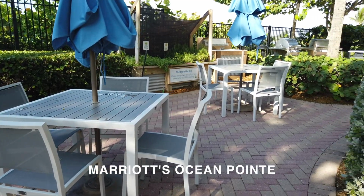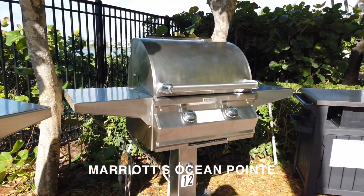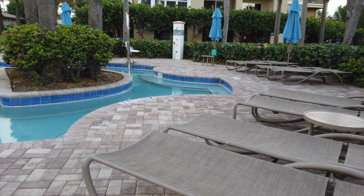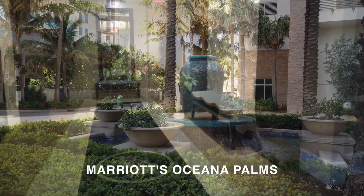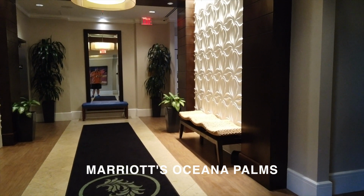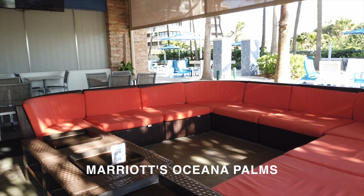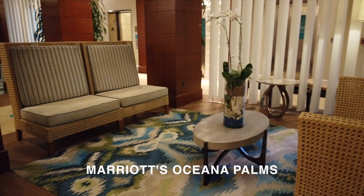They have the swings, they have, like I said, all the activities, they have the grills. Oceana Palms has these too, but the resort down there at Marriott's Ocean Pointe is just fantastic. Whereas up at Oceana Palms, it is a bit more of a boutique style feel there at that property. So definitely more of a boutique resort when you compare it to Ocean Pointe, which is essentially just kind of your expansive timeshare property.